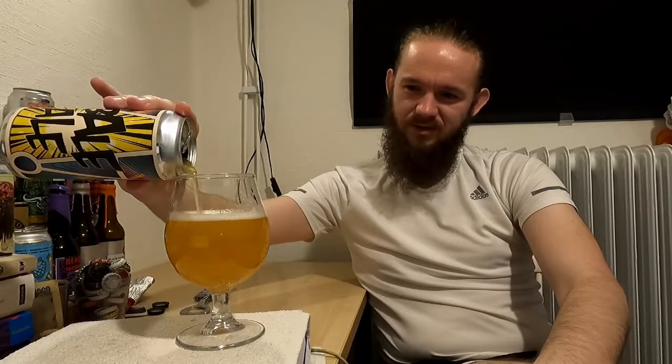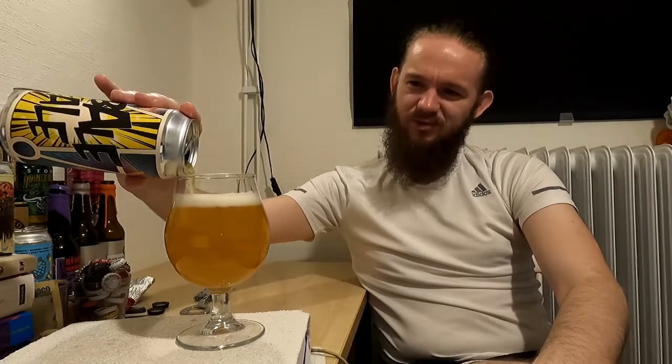There's little tropical elements in there, but it's a juicy tangerine orangey note, which is the kind of characteristic thing with Mosaic. So it's showing you kind of everything you'd expect. I'm just going to see if I can get all of this in. There we are. That's a nice pour right on the knot. Look at that. But yeah, you definitely have that bit of juicy tangerine.